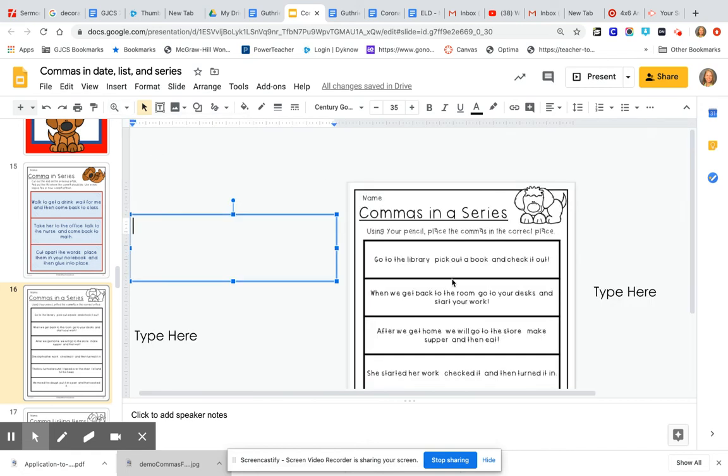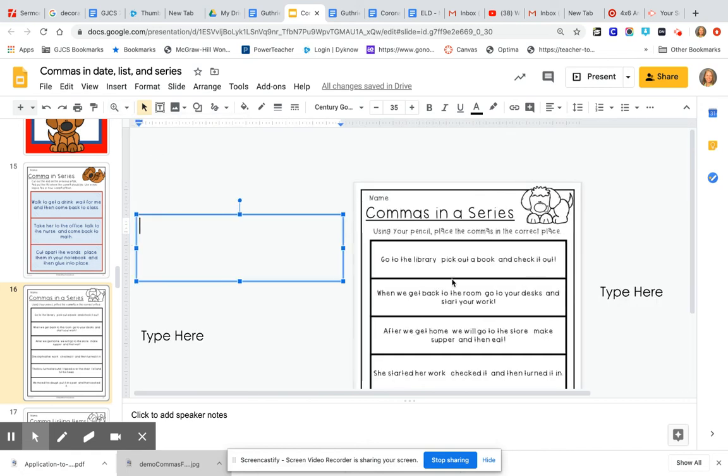Okay, so it says, go to the library, pick out a book, and check it out! So what are we going to say? The first thing it tells me to do is go to the library. That's the first thing. So you have to read the sentence and see, what is it telling me to do, or what is it saying?